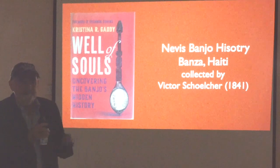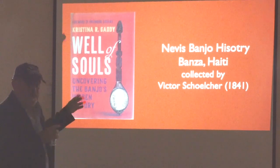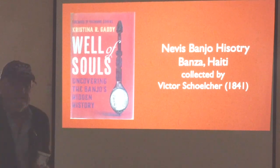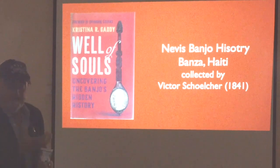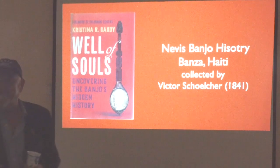Victor Schulcher was one of the main advocates for that, but he toured around the region. He was based in Martinique, but he toured around the region, went to Haiti, and collected this banjo, or bonza as he called it. All of these, I'm sort of grouping them together as gourd banjos, where there's a calabash that is the resonator, and after this point in 1840, you have a very different kind of banjo emerging.